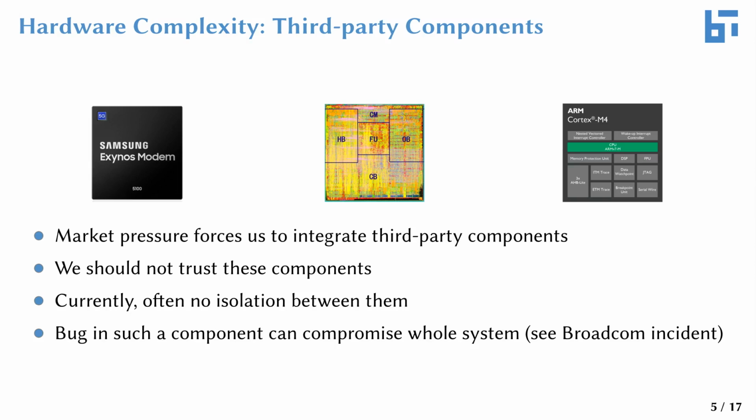Because hardware is also complex today. So we have, for example, various third-party components that are typically integrated by the system integrator to build one device out of that. And that could be a modem, it could be an accelerator, like a machine learning accelerator or a GPU or similar things. It could also be just a core.